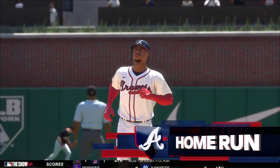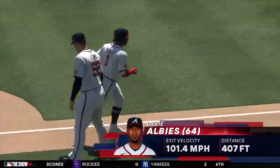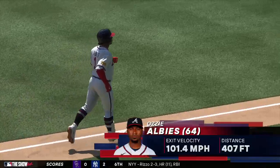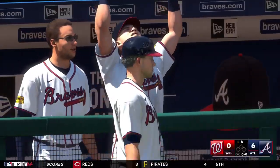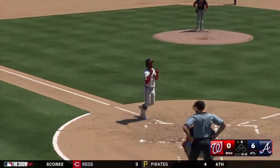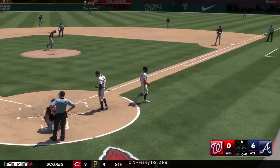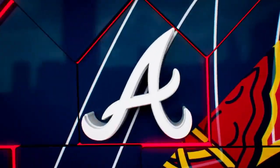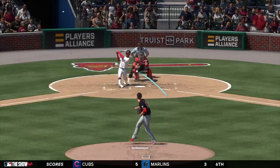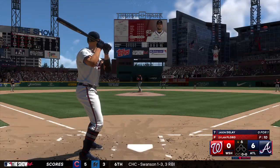Another homer. He's done it again. His second homer of the game, and they add a run. It's 6-0. He kept swinging, and it paid off. Well, that was a battle, Boog, and he just kept taking his cuts. Finally squared one up. Knew what pitch he wanted to hit. Spent on some other pitches in this at bat. Was very patient, and it paid off.